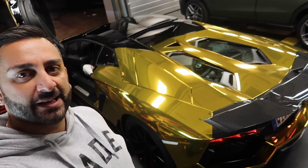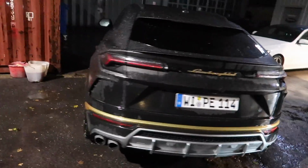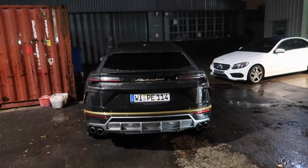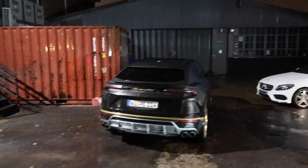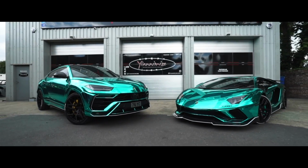So that is it. That is Aubameyang's car. He's leaving, but he's left me another car. What has he left me? He's left me his matte black Urus. So that is now left here. That is going to be stripped and rewrapped as well. So make sure you guys stay tuned. And yes, we are uniforming his car. So he will have an Urus and Aventador in chrome gold, and I've also got my Urus and my Aventador in chrome turquoise.